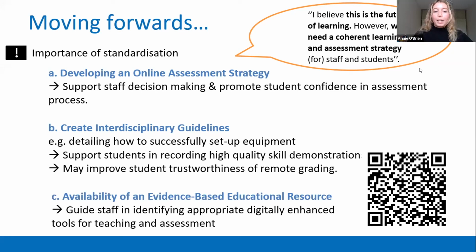And then the availability of an evidence-based educational resource. So this is kind of bouncing back to the fourth stage of the DEPTH project. So the availability of an evidence-based resource that educators can refer to guide them when evaluating the suitability of a digitally enhanced tool for teaching or for assessment. And then in terms of a practical skill, whether a skill is suitable for digitally enhanced teaching or assessment. So that's something that Cuisle and I are currently developing.